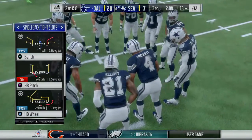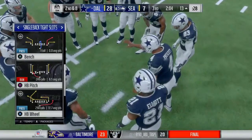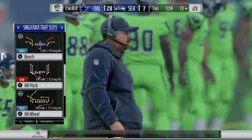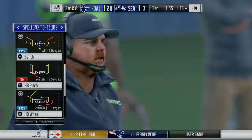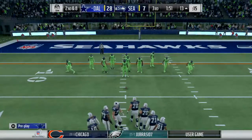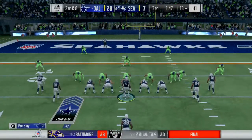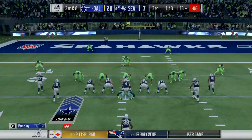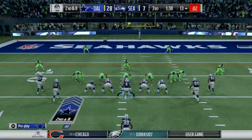Well, they're hoping that the second half is better for him than the first half. They've got to find a way to get him going. He's a big part of their offense. Eight yards to go here on second down. The play clock's running down.